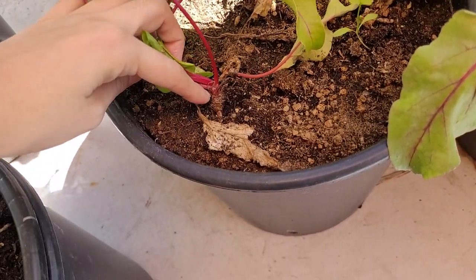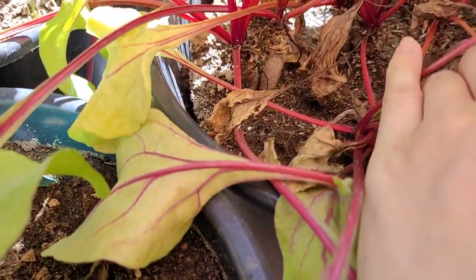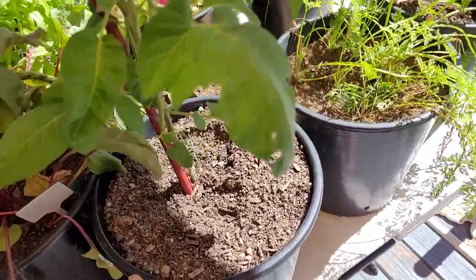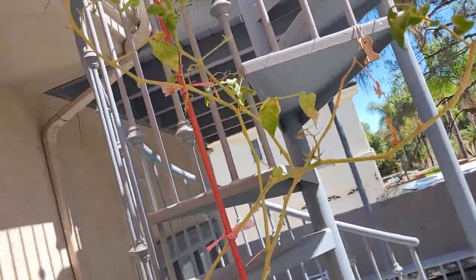That one looks like it's so skinny. Many of these definitely, none of these bulbed out. You can see there's like an inch or a centimeter thick, but they haven't bulbed. I need to water this. This is my yellow pear. It's produced about 8 or 9 cherry tomatoes.